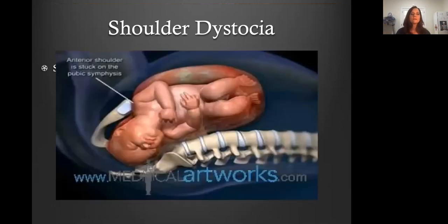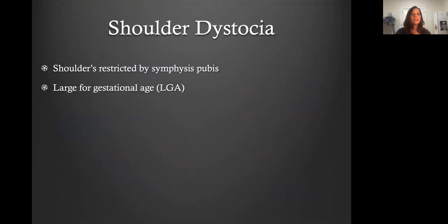Okay, so you can see in this picture here, this white bone here is the symphysis pubis, and the baby's shoulder is getting stuck under this. It needs to go under that bridge of the symphysis pubis. So again, most of these are El Grande Niños. They're big babies. It may be a baby that's born to a diabetic mom. It could just be a big old baby.